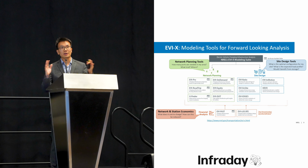This figure shows a diagram of the EVI-X modeling suite. We have 3 groups of modeling tools, including network planning tools, site design tools, and network and station economics tools. The network planning tools can answer questions like how many charger ports are needed in my area, what kind, and where. Those tools include EVI-Pro for typical daily travel, EVI-OnDemand for ride-hailing travel, EVI-RoadTrip for long-distance travel, and EVI-Equity for charging infrastructure accessibility from an environmental justice perspective. We also have UFinder, a utility partner resource for charging station installation, and EVI-Dist. This is a new tool. It provides high-fidelity distribution grid insights for utilities.